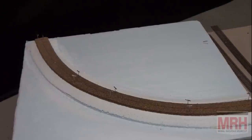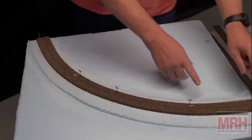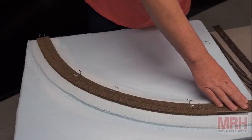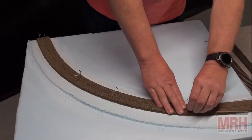So it's the next day, and I've let my module dry overnight. So our next step is going to be to lay the track down on the cork roadbed. So let's move on to the next step here. As you can see, it's all dry, and I'll remove the pins.